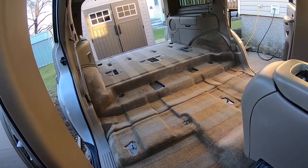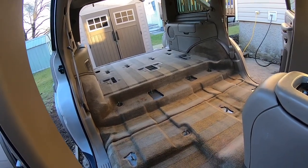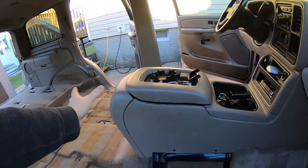So I don't know what the hell happened, where all those stains came from, but I think I got this carpet looking pretty good. I just want to mention, yeah, you could go and pick up another carpet. Of course, that's going to involve a little more work. I mean, you have to pull all of the interior plastics off. You have to pull the center console off.